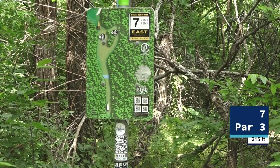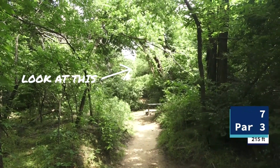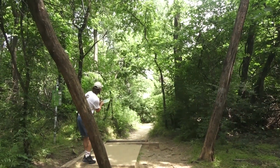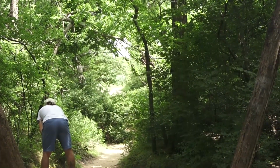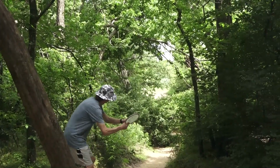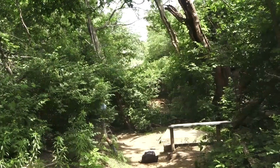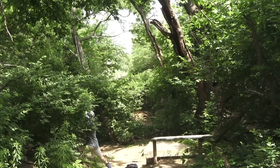So at hole 7, we've got 215 feet, par 3. This is a very, very specific, very difficult shot. You've got a very, very thin tunnel with a lot of foliage, some low-hanging branches, so you have to throw something very straight, very flat, and hope for the best. Yeah, but you've kind of got to get it over where I put that little arrow, just that little gap there in the middle where you can see. If you get it over that, a little too high, then you can get it out in a flat area and be in a pretty good place. But like you said, it's still pretty tough to get up in there.